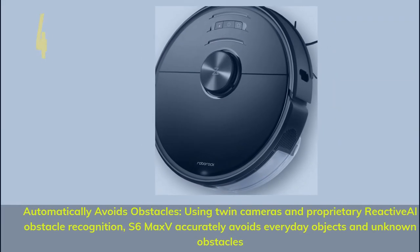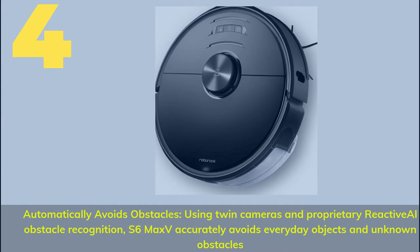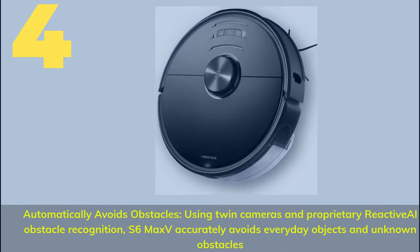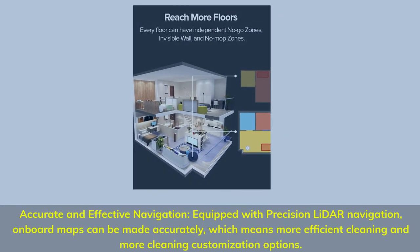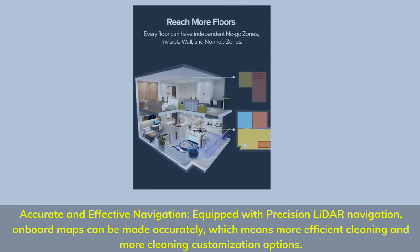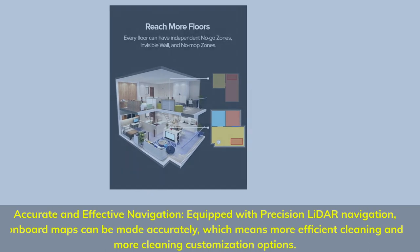Number 4. Automatically avoids obstacles. Using twin cameras and proprietary reactive AI obstacle recognition, S6 Max accurately avoids everyday objects and unknown obstacles. Accurate and effective navigation: equipped with precision LiDAR navigation, onboard maps can be made accurately, which means more efficient cleaning and more cleaning customization options.